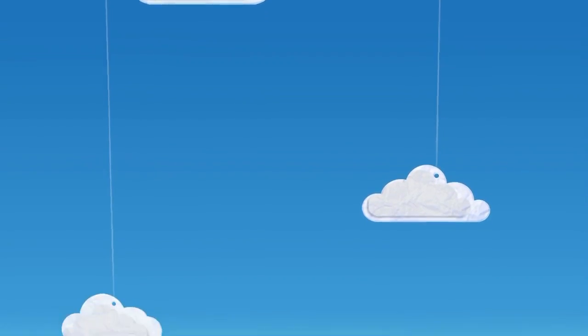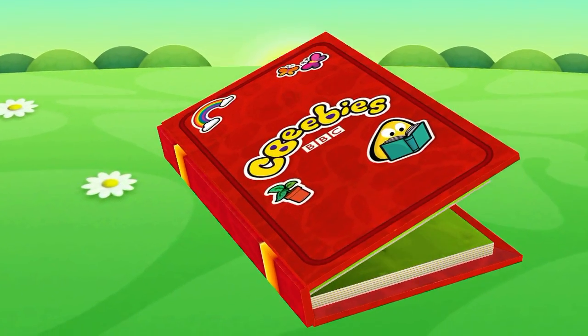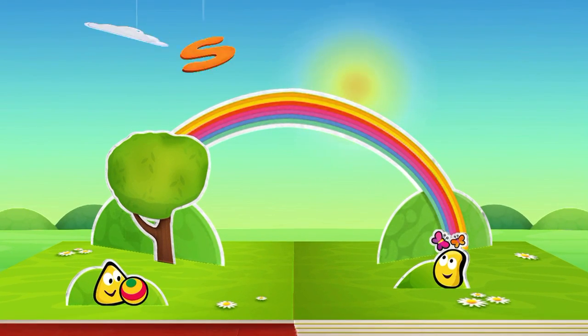CBeebies story time. Ready for the book to open? Wow!